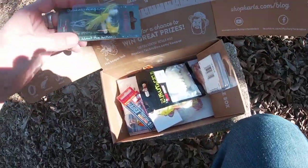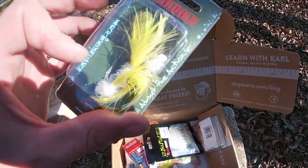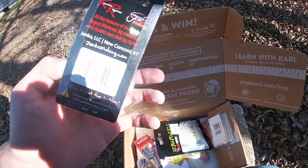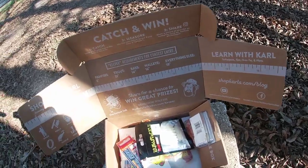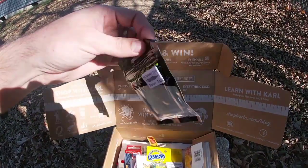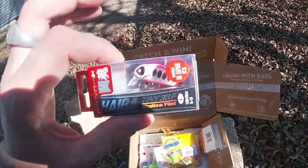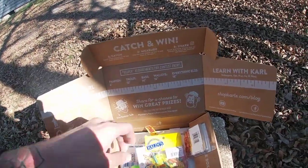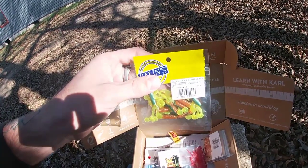I don't know anything about that. But we got some warbird hair. No, those are some feather jigs, man. Some feather jigs. Euro tackle micro finesse. I slapped that on one of my jig heads. I am not gonna be able to use this. It's a shallow crankbait. I use that somewhere else. Definitely can use these. Some crappie scrubs.